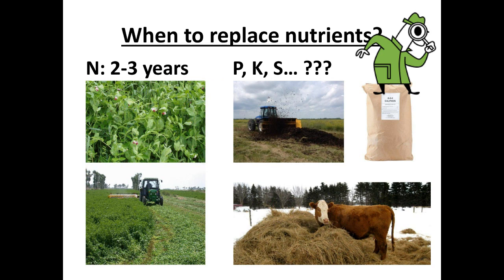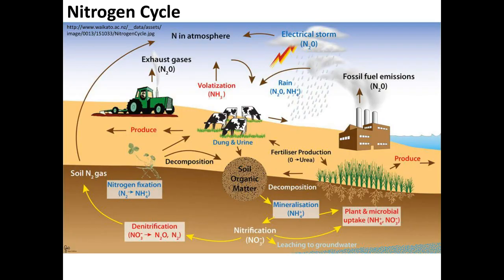All right, well, if we don't exactly know when, maybe we can do a little bit of sleuthing and look for some clues that tell us when we should be thinking about replacing those nutrients. We'll use the nitrogen cycle again as an example, although the process probably applies a little more to some of the other nutrients, but just to show different parts of a nutrient cycle that we can look at to give us some clues.